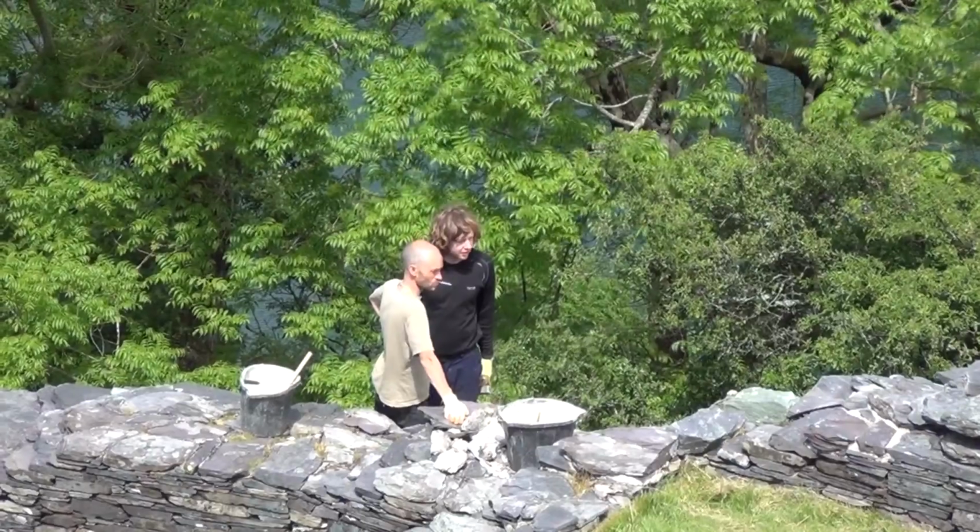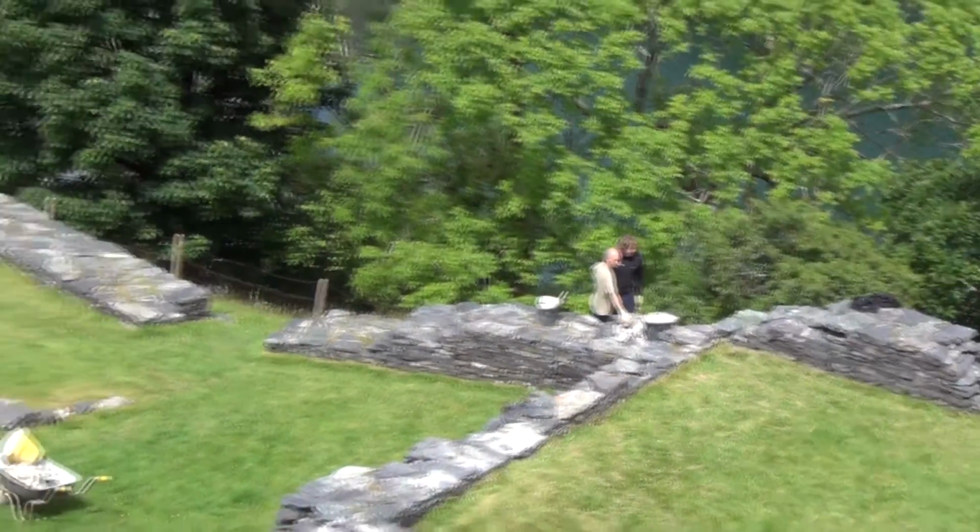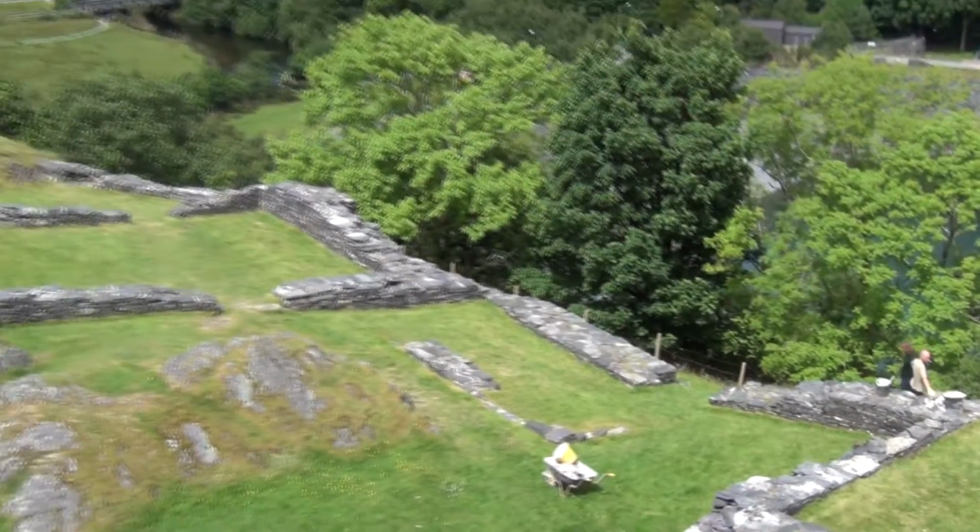He works for Cadw, which is the Welsh historical society that preserves these castles. And he thinks it's pretty sad how little attention Dolbadarn has gotten over the years, especially recently. And I would agree, but it's wonderful in the way that it's deserted. It makes it easier in a way to imagine what it was like when it was inhabited 700 years ago.